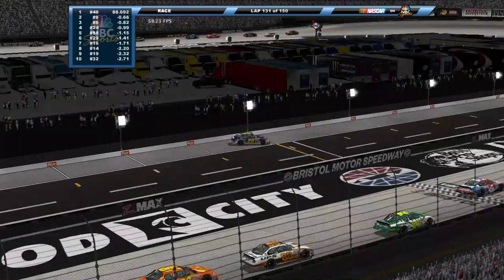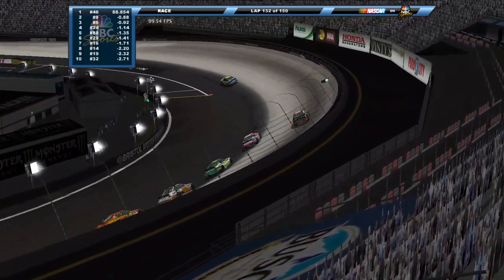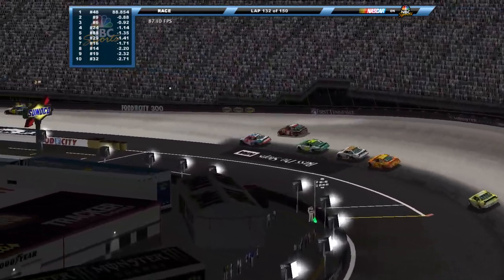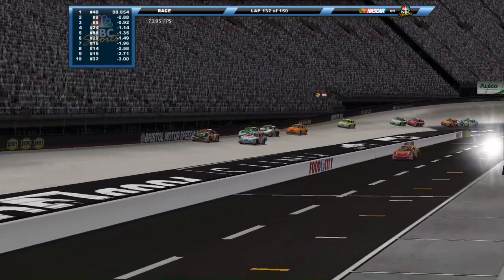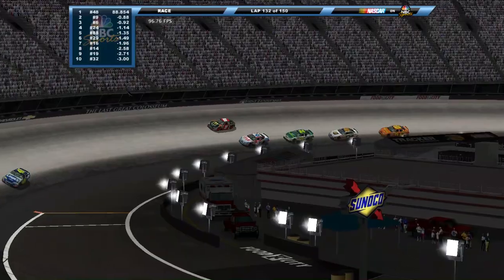And now Kasey Kahne gets moved up out of the groove, trying to fight back on the high side as Mark Martin gets underneath him. Kahne fighting hard, trying to stay in P number 2.